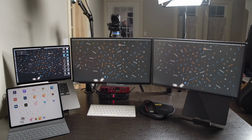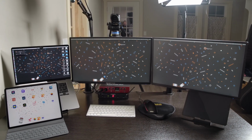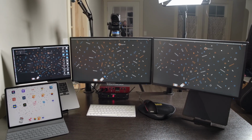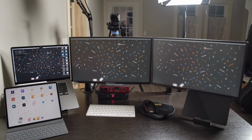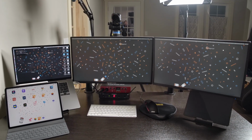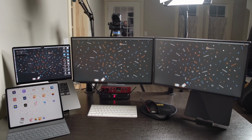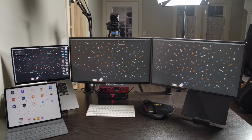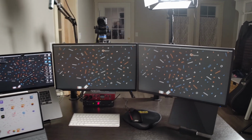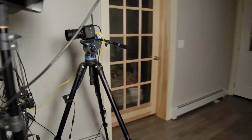So I actually really enjoy the vertical mouse as well. It's really ergonomic, and it helps release some of the tension that I have in my wrists over time. So just something to keep in mind, ergonomics is really important when we spend a lot of hours here demo prepping and things like that. So overhead, we actually have a continuous fluorescent light, which helps with illuminating the video feed.